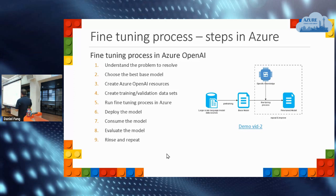Then number five is all in Azure. You will be sending the data files to Azure from the portal. You can do ClickOps, otherwise you can use CLI as well. Basically, it's similar. The whole process takes about an hour to about 8 hours to finish. It's quite long. Once you have the model, you will deploy it and expose that as an API, then your Python code can talk to it via the chat completion API.